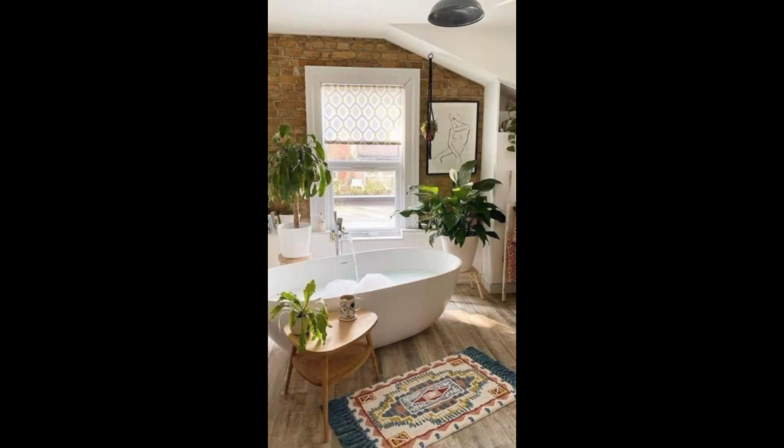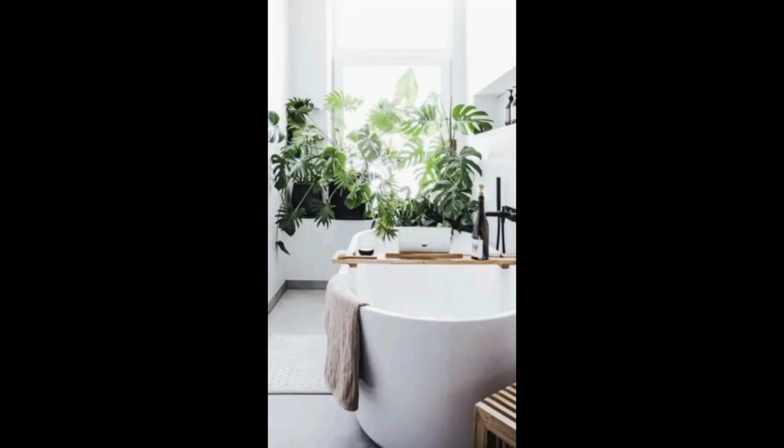10. Nature-inspired artwork: hang paintings or prints featuring botanical or beach themes. This adds a natural touch to your bathroom decor.